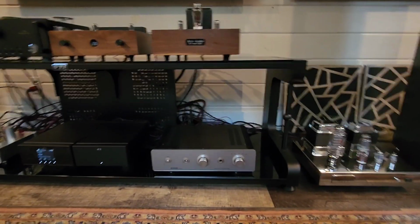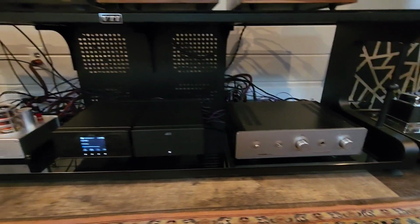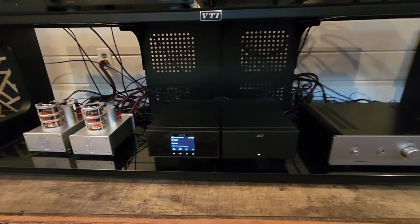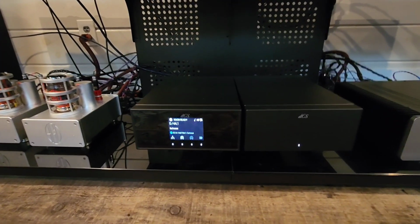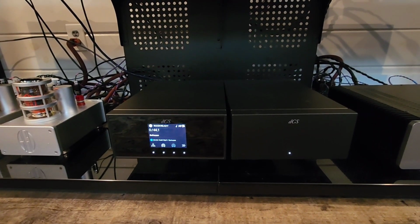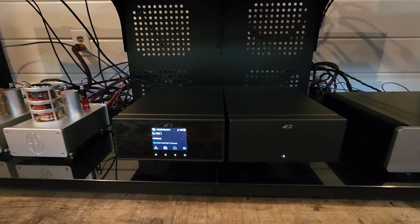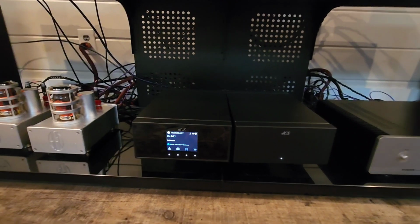As we move over here, I'm not too familiar with this Sugden. We didn't listen to it, so we'll bypass that. But here we've got a DCS Lima pair, and this is a DAC streamer with an outboard clock. And so those pieces are the digital front end.